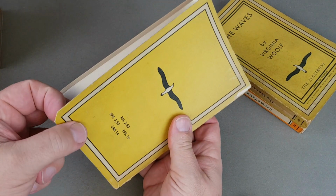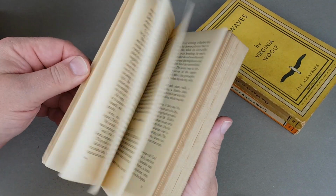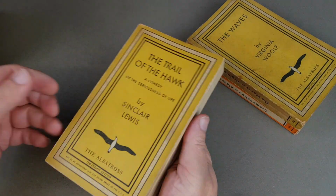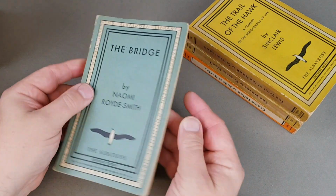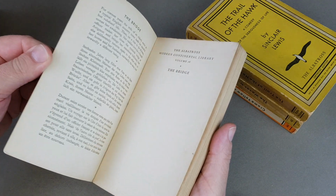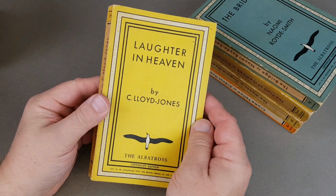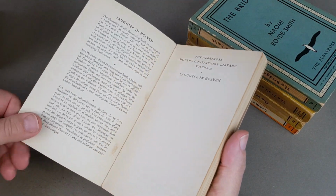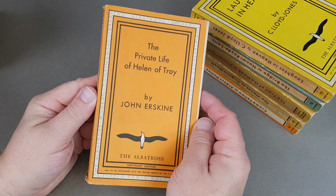Trial of the Hawk. Big, thick cardboard covers on these. The Bridge. '79, Laughter in Heaven. Private Life of Helen of Troy.